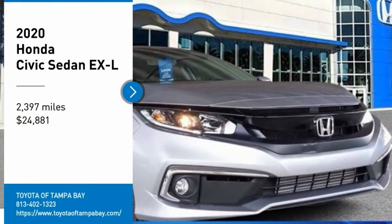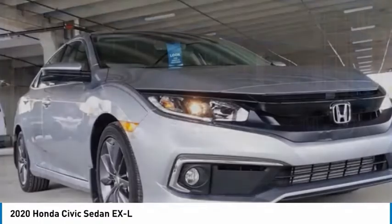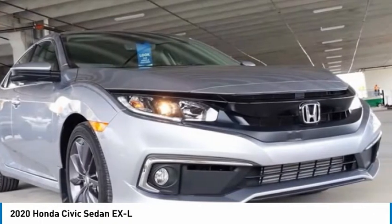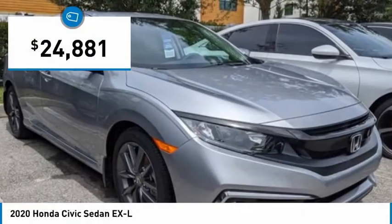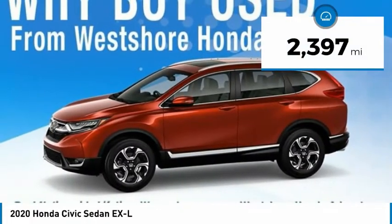Stop by and take a look at the 2020 Honda Civic. Practical, awesome gas mileage, and incredibly reliable, and is priced below $25,000. This vehicle has less than 3,000 miles.